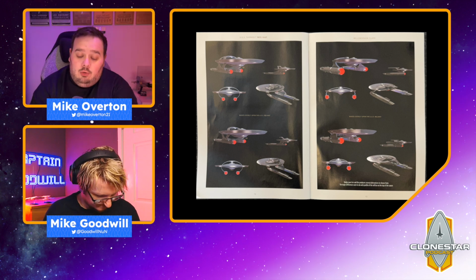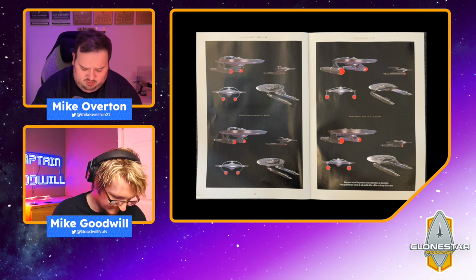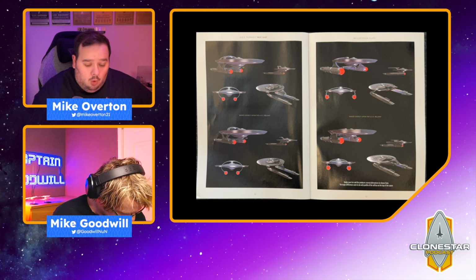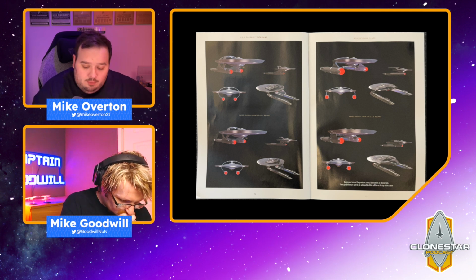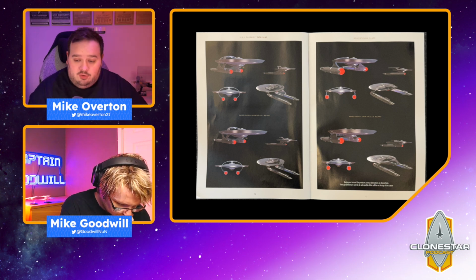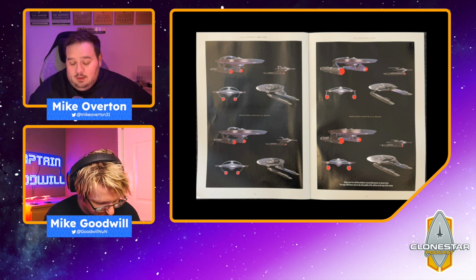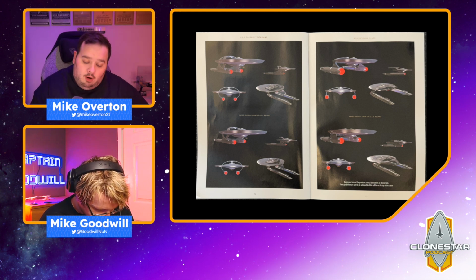Now, actually, when you go through onto page, I think it's page 12 to 13, you've got the various concepts. I think this ship looks 100 times better with the pods, because there's a whole bunch of different versions where it's got different pods on that bar. And I actually think if they had kept that bar across the top with the pod, the ship would be way better looking. I agree. There's some of these concepts, constraints in budget for VFX and that, which could be why they've pulled it out.